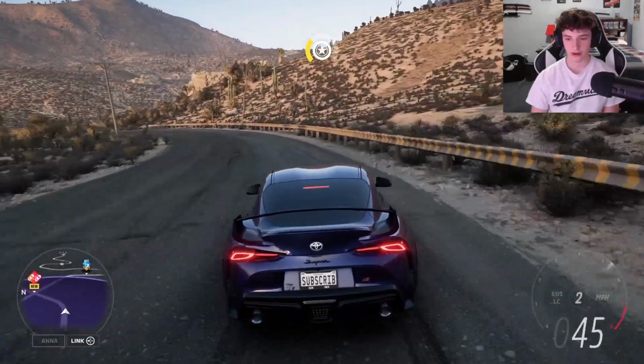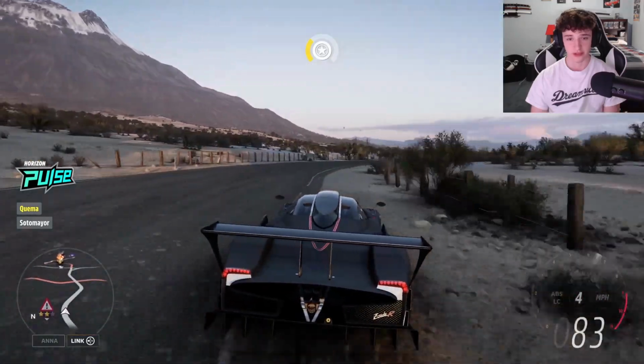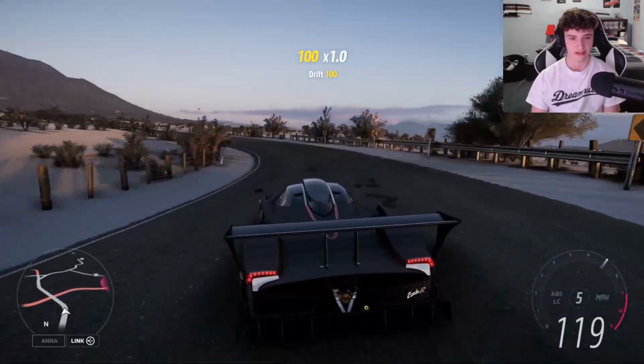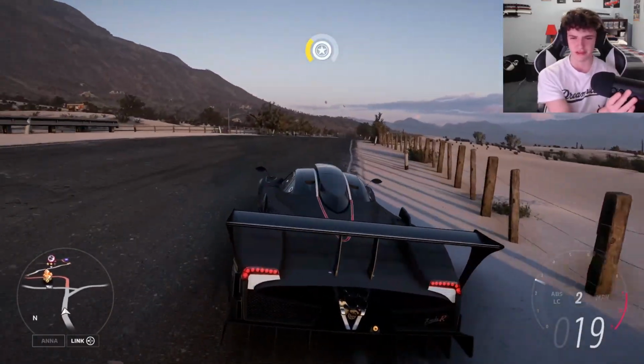But yeah, that was the first car, the Mark V Supra. And our next car is going to be the Pagani Zonda R. This one's got the twin turbo V12. Our last one was the B58, the inline 6 turbo. Alright, let me mute my mic and let you listen to this.